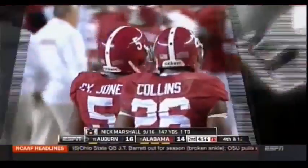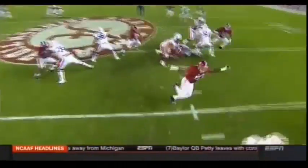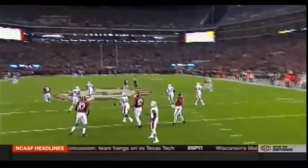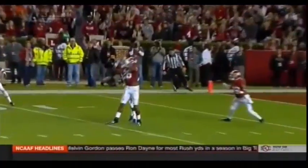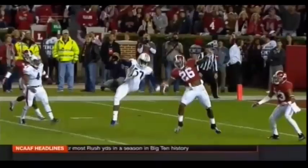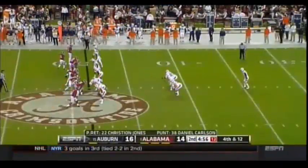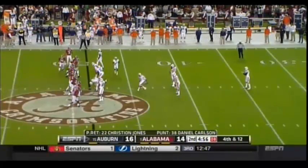Great early penetration by the Tide. Marshall let her rip, and it was knocked away at the 8s by Landon Collins. It'll be the 6th pass he has broken up this year. Well, Bama dialed up the pressure. They got the heat on Nick Marshall. He was able to pirouette out the back door, reset his feet, and he can launch the ball downfield, and that's what makes him so doubly dangerous as both a runner and passer.